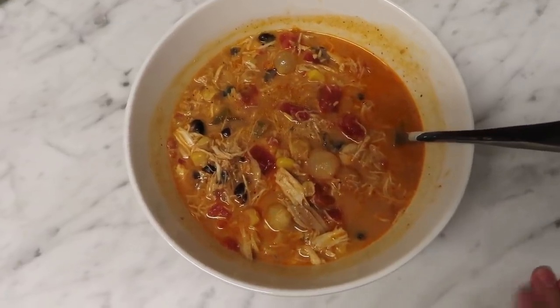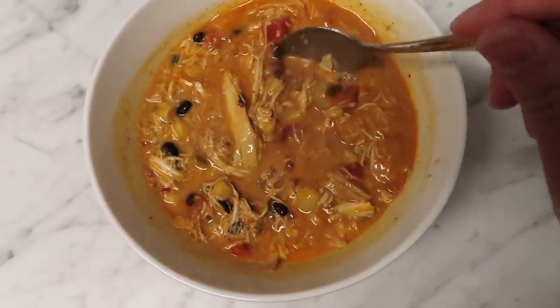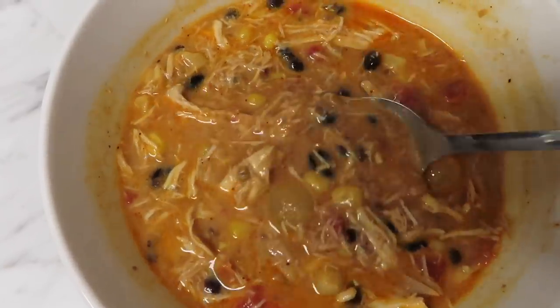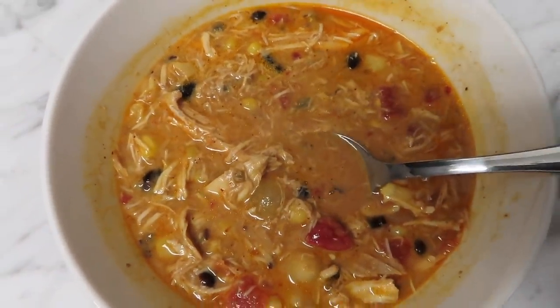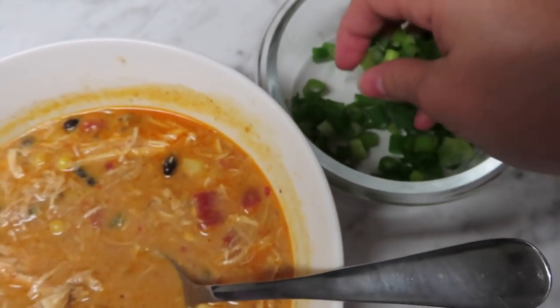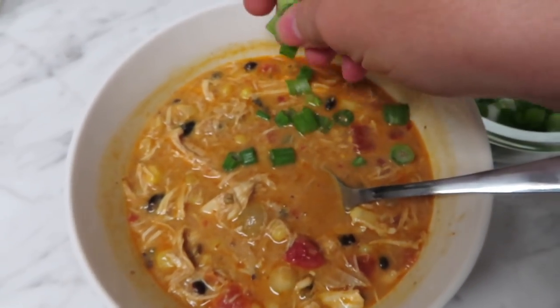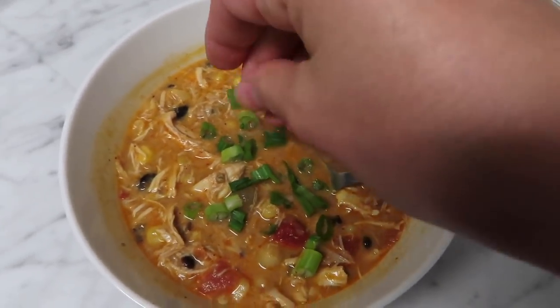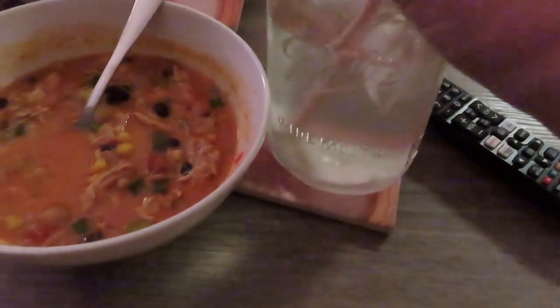For dinner, I'm just having this chicken tortilla soup that I made the other day when I was meal prepping. Doesn't look that appealing, but it's so good. I think I'm gonna put some of these green onions on there, even though this was supposed to be for my other recipe, my fish recipe that I made. I think I'm still gonna put some on because why not? The best part of the day.